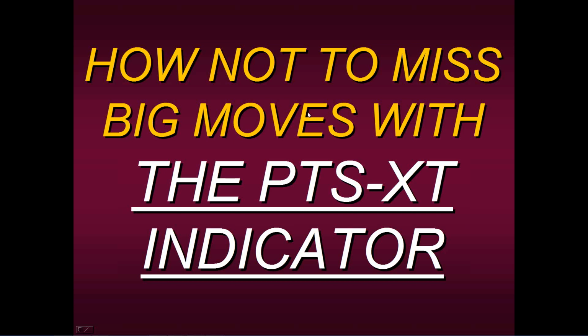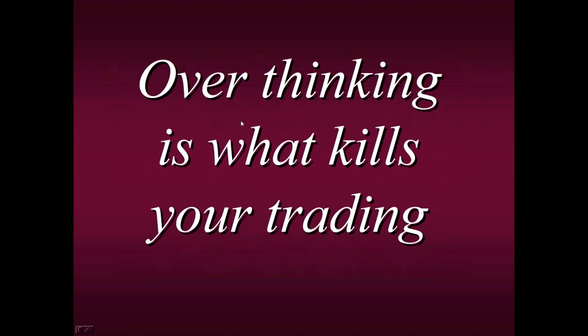Well, today I'm going to share with you a great pattern recognition technique that will really alleviate that problem and show you how not to miss these big moves with the PTS XT indicator. This is a really great tool we have. You'll only find this at Specialist Trading and Pro Trader Strategies. There are many imitators. We've already seen this. I guess that's the highest form of flattery, because we've already seen a number of websites starting to copy and manufacture their own type of extreme trend indicator. But this is the original, and we developed it, myself and Pro Trader Strategies, with so many different ways to trade it.